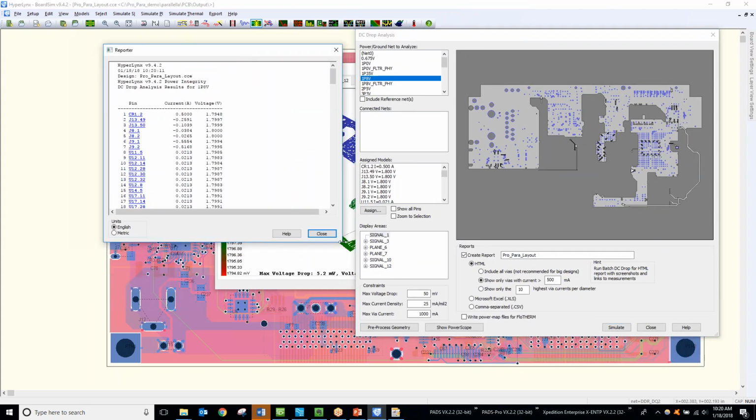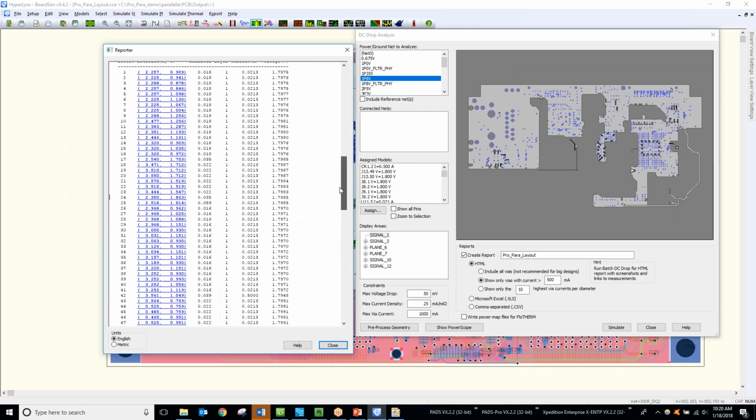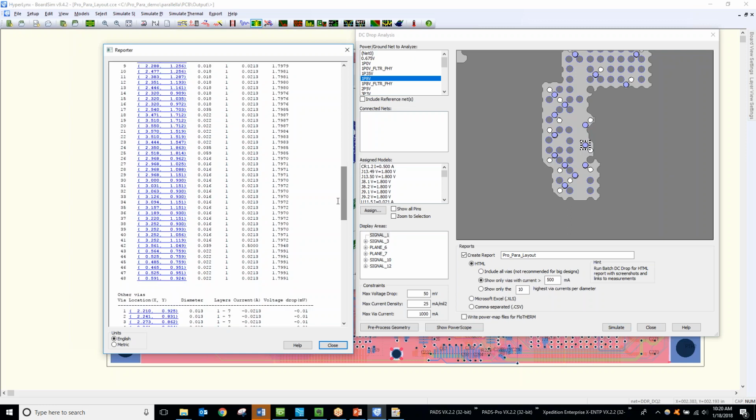What it first gives us is a cross-probable view of all of our different pins on the design. This shows us the location of the pins, the layer that each is on, the current, and the voltage exactly at that pin. If I click on any of those, it's going to highlight that via in this layer and show us exactly where it is. This gives us a really quick check to see if there's too much current being sunk by some of these pins, or if the voltage drop is too great in some of these areas.